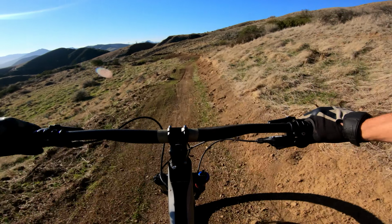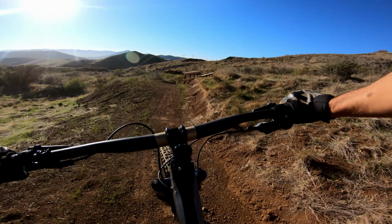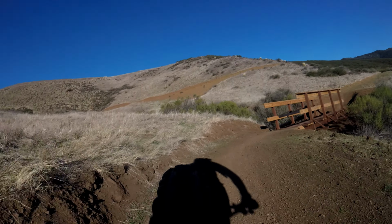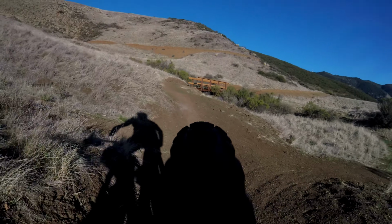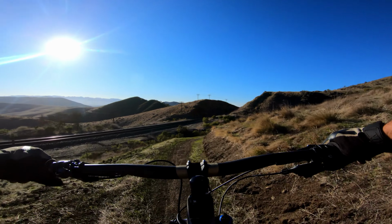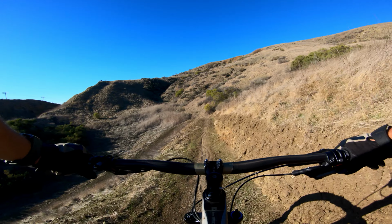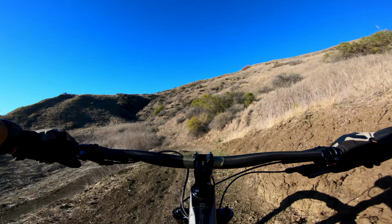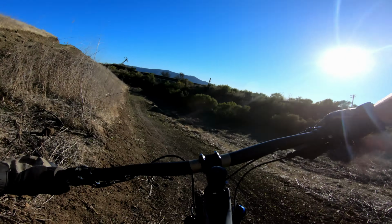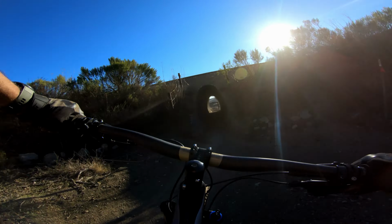Not a great test of the new fork, considering there's not much in the way of chunk, but it is a pretty bridge. Still, beautiful new little trail. And it ends through this tunnel.